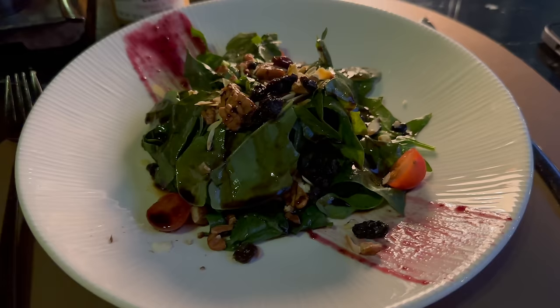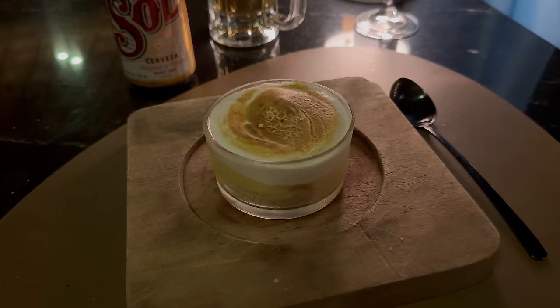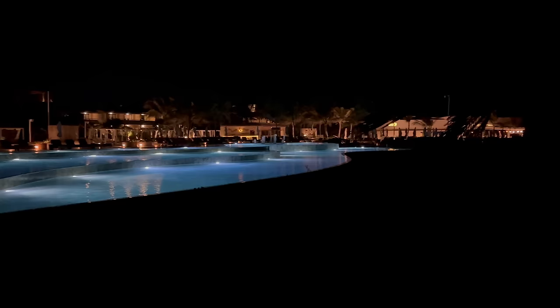Last up for the main event, I had the strip steak with spinach and mashed potatoes. Really good mashed potatoes. The steak was to temperature, full of charcoal flavor, and definitely a premium steakhouse quality. Last up was a lemon pie, which was good, but I only had a bite because, well, you already saw what I ate. For those exact same dishes, I wouldn't flinch at paying $80 to $100 for them in quite a few major cities.